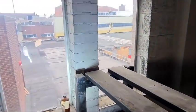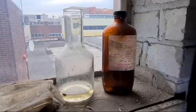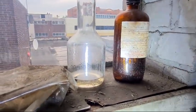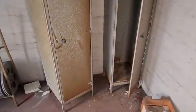Hey then. They're old. Wow. Wow, so we've got some old, I think they're reels. Are they for movie reels? Let's have a look. Oh.